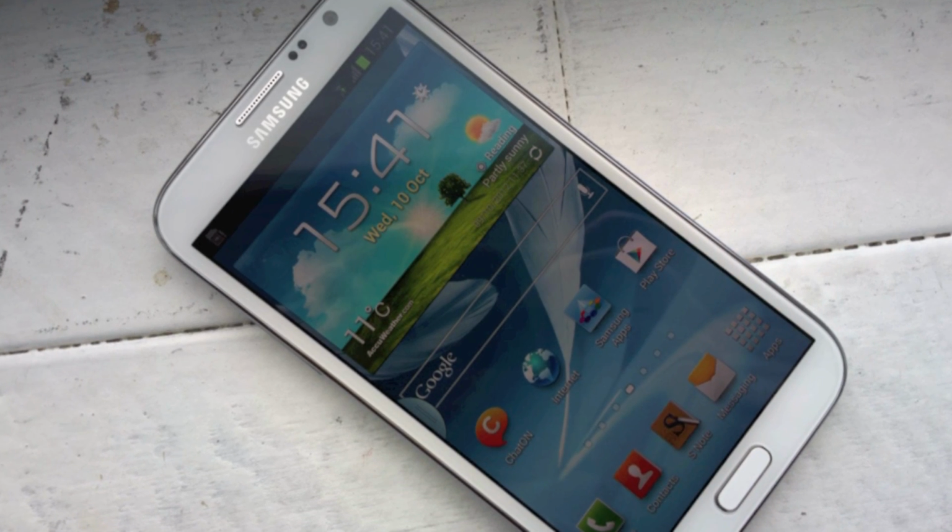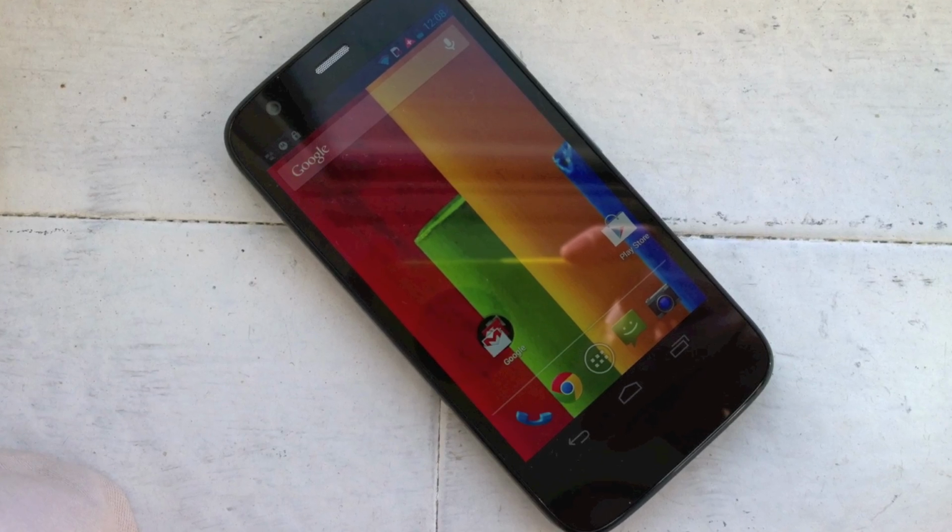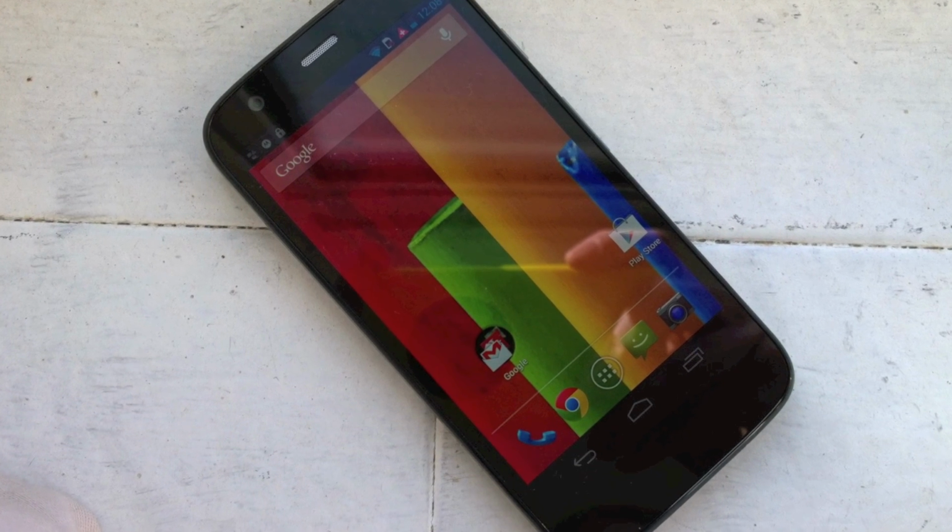Talking of the Notes, I still can't bring myself to recommend them in the top 5 to the wider world. They're still half phablet, half phone, though I do admit the boundaries are getting rather blurred these days. It was so tempting to put in the Motorola Moto G, a fabulous budget Android buy, but let's assume you've got £300 plus for this particular top 5 at least.